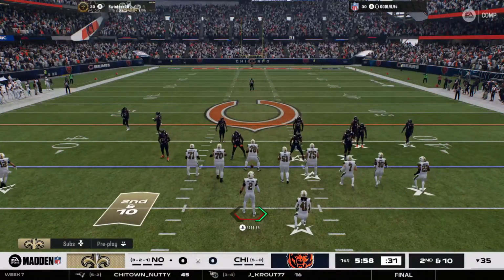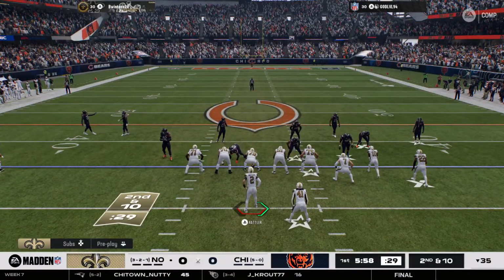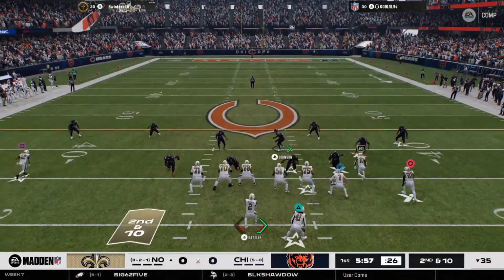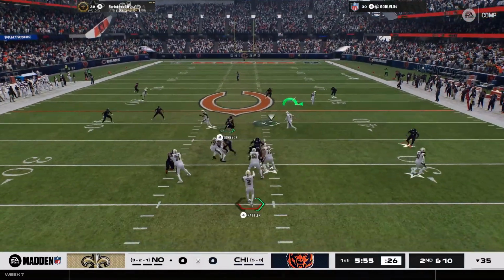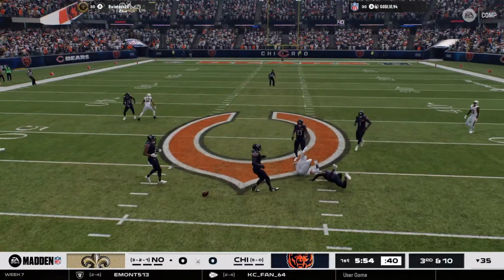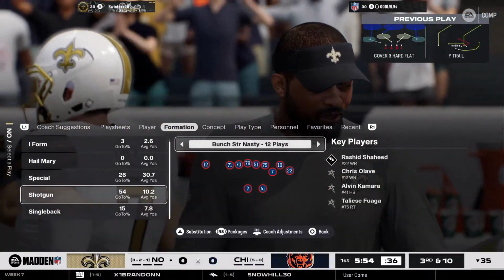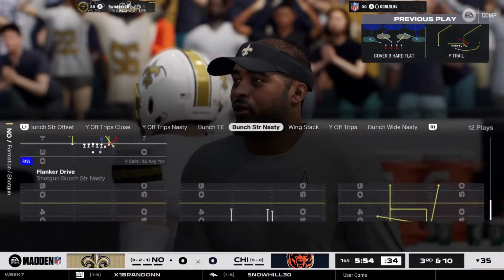Ready up. 2nd and 10. Set, ready. 10 blocks, cut. They'll throw. Here's Rattler. And this throw incomplete. The defender all over him that time, but it's going to lead to 3rd down.